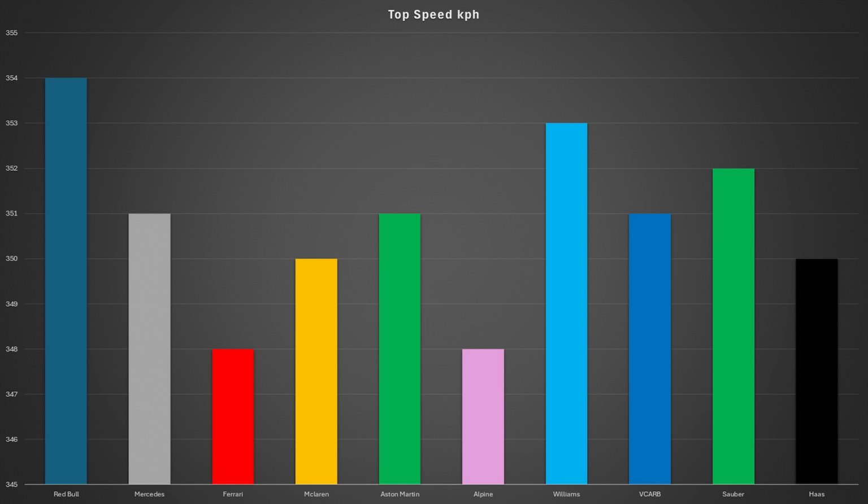This is actually pretty bad for Alpine, because currently they are running the lowest amount of downforce by the looks of things, and even so, they are still the slowest cars in a straight line. The fastest car in a straight line today was Red Bull, as Sergio Perez reached a top speed of 354 km per hour. However, I believe this was due to the Red Bull getting the perfect slipstream down the pit straight.